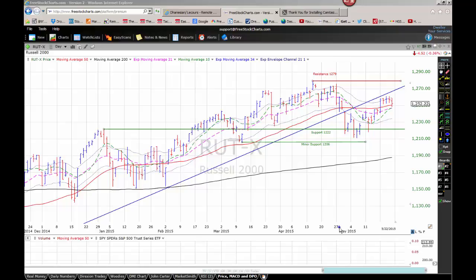Our Ramosi swing timing model is showing a moderately overbought condition in the market here. The market's confused with conflicting signals. Although we're bullish for the most part on the market, we're bullish with a healthy dose of skepticism.